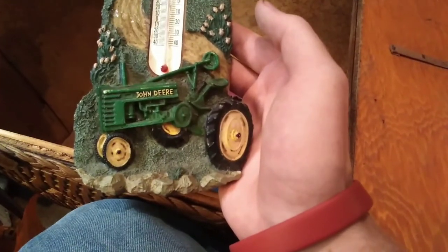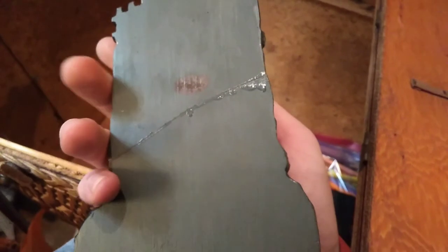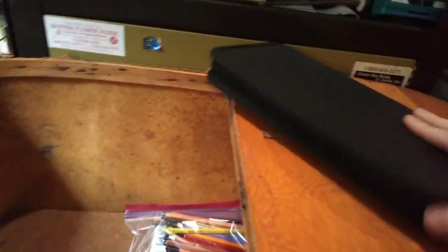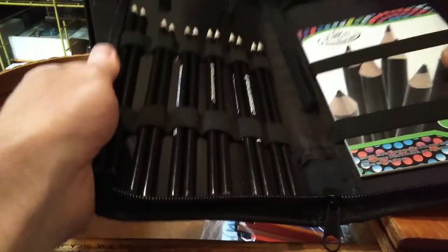Got the John Deere tractor here. That's probably an A. I don't think it's a G. I think it's probably an A. Now, it has been cracked and glued back together, but the mercury in there seems to still be working, so that's good. This stuff just happened to be in the picnic basket. I think this was graphite pencils for art, which I draw, so this is just a big bonus, you know. I didn't buy this, it just happened to be in the basket.